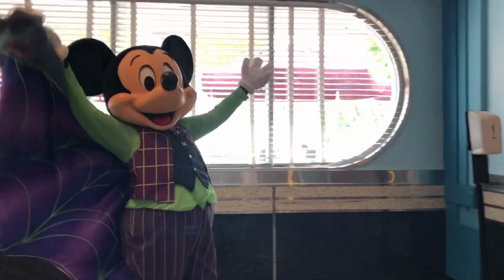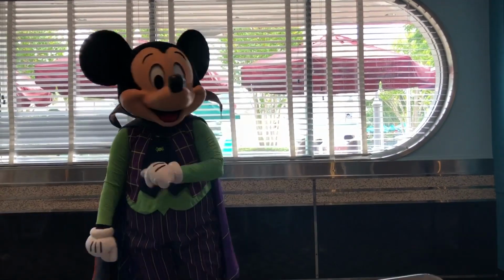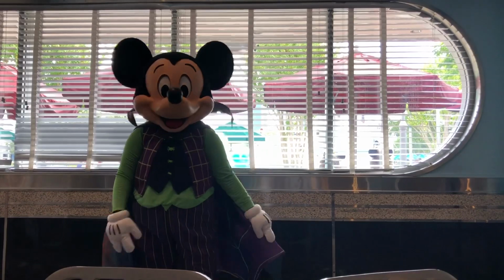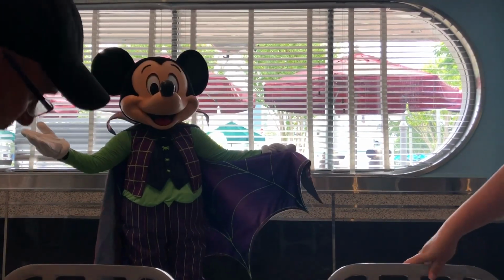Hello again, Mickey. Looking dapper. Can we get a quick selfie with you, Mickey? I'm going to jump to the other side of the table here. Oh, your shoes! I didn't see those before. Oh wow, I love them. Those are nice. They're all shiny. That's called shiny spooky. Awesome. Yay! Thank you so much, Mickey.